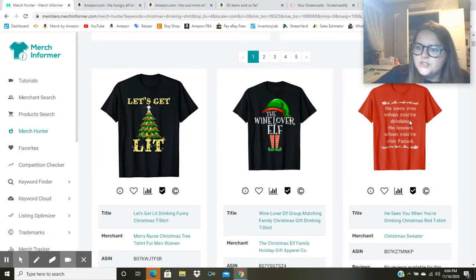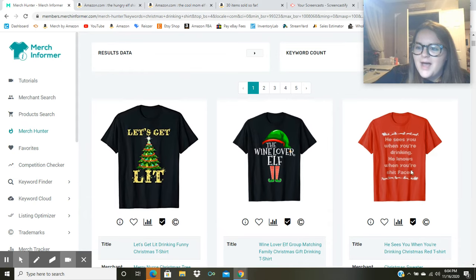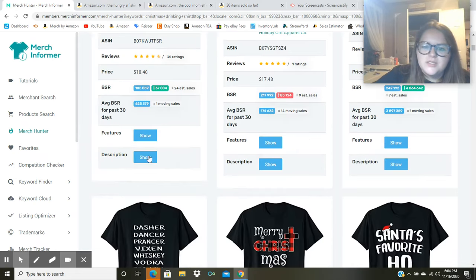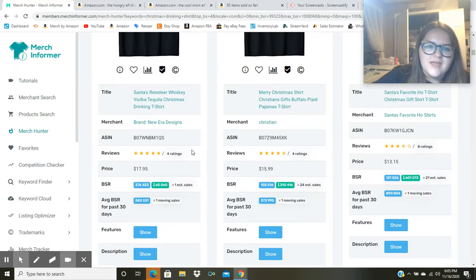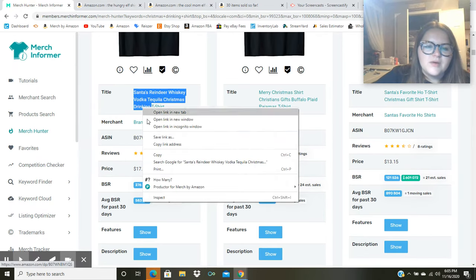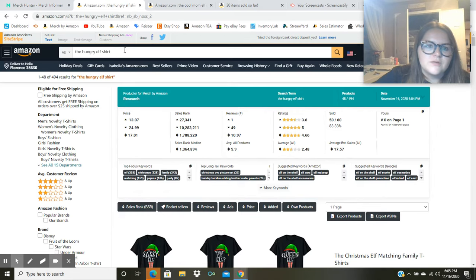He sees you when you're drinking. He knows when you're faced. That one is pretty funny. I would be careful with the "he sees you when you're whatever," because that might be trademarked. This one just has Dasher, Dancer, Prancer, Vixen, Whiskey, Vodka, Tequila, Blitzen. That is really clever. Let's see how many people have already made one of those.